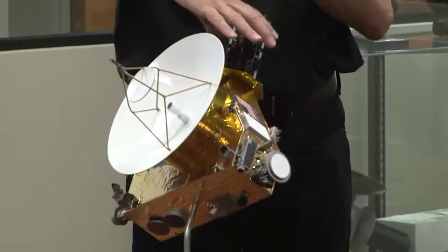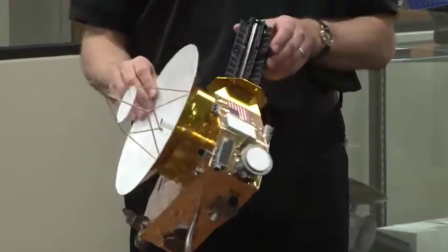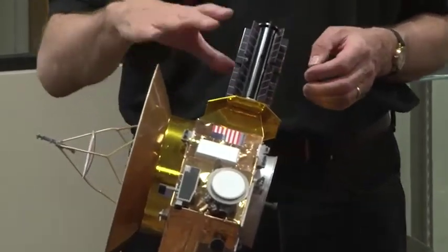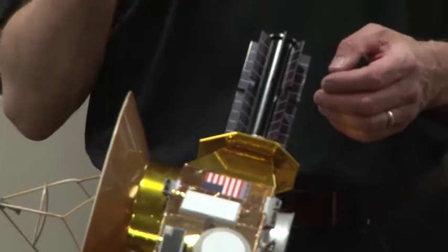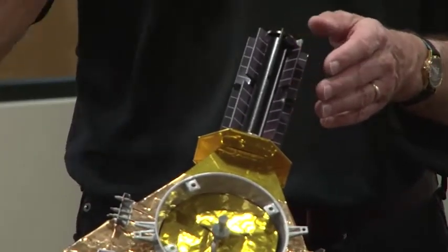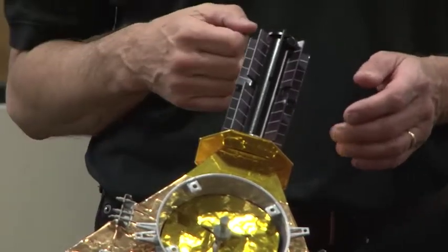This funny spiky thing back here is the power supply for the electrical power that runs the spacecraft. It has plutonium in it, which is very hot, very radioactive, and it's the heat from that decay that generates the electricity that we need.